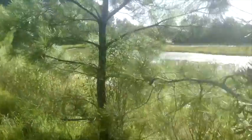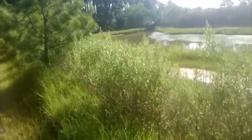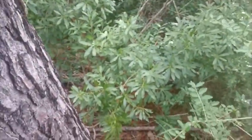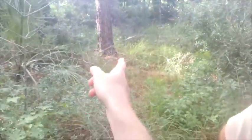I've warned the handler at this time to slow down a little bit. He's getting a little bit impatient because he knows he's getting close and wants to close the game. Right here. Here, girl. The wind's swirling now. Is she getting anything there? She had head popped over here.